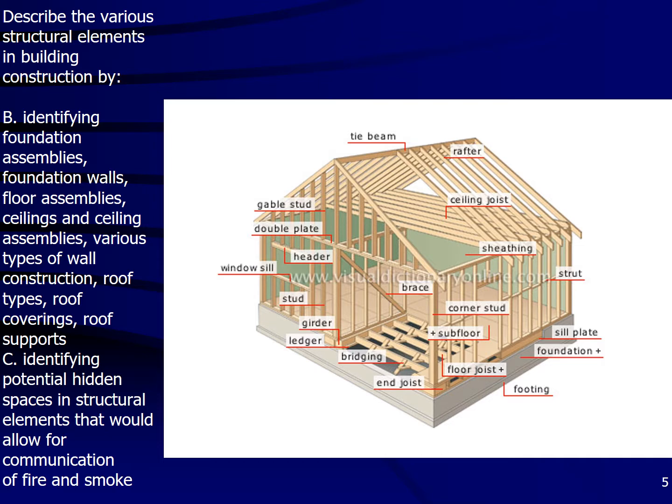Now, what we're going to go through is over here on the right slide. If you look at our slide, we're going to look at a very basic structure. Okay, simple type 5 construction, wood construction, and we're just going to go through and look at this structure as a whole. Okay, and we're going to start at the very bottom. That's the foundation. Okay, and then from the foundation, as we build up, the first thing we're going to put in is footings, okay? And that's what all the wall studs and all the columns are going to physically attach to. From the footings, we go up, and that's where the wall studs come in.